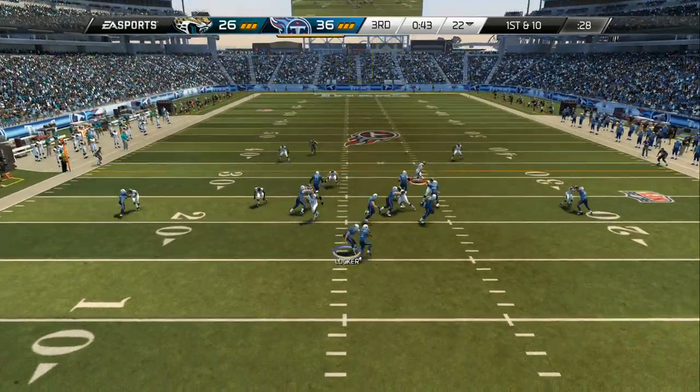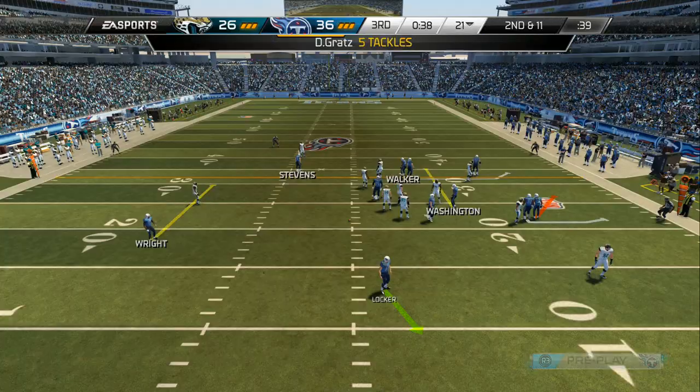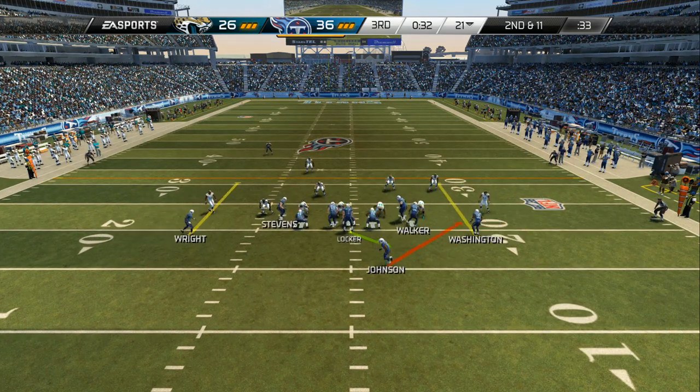Setting up in the pistol on this play. And the give now to Chris Johnson. They tackle him for a loss. Good job by the defense. They stopped the offense that time on first down. Now the defense is in a good situation.